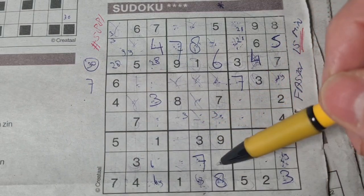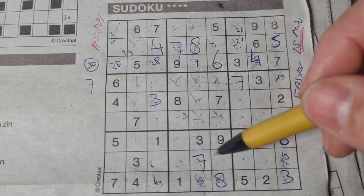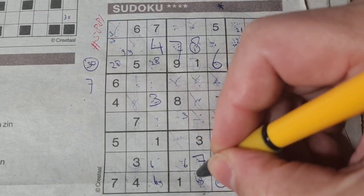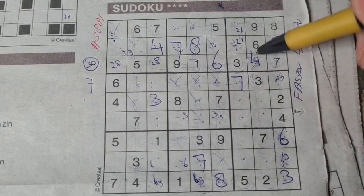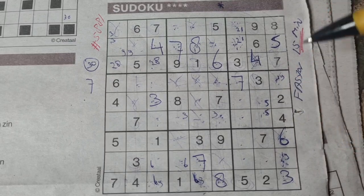2, 3, 4 missing numbers in this big square. One of the missing numbers is 6. We have a 6 in this column, so no 6 in this box here. 6 in this one, no 6 in that box. So the 6 could be here, could be there. 5 in this column, 5 in the last column, so the column between, only 2 places left for the 5, could be here, could be there.